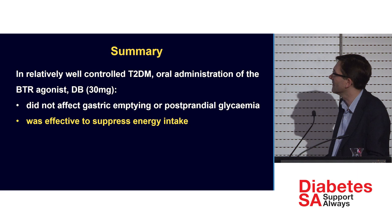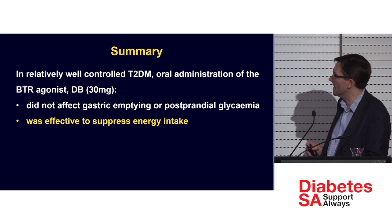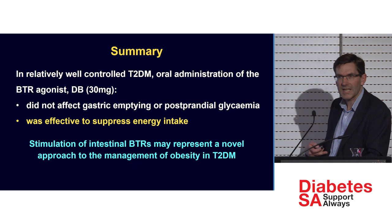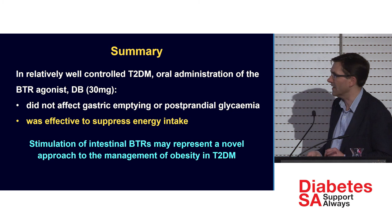So in summary, for this study, well-controlled type 2 diabetes, these orally administered capsules of DB don't affect stomach emptying or blood glucose responses, but do suppress energy intake. So we think the stimulation of these intestinal bitter taste receptors does have a bit of mileage in the management of either obesity or type 2 diabetes. And we've got a series of studies that we're going to take further and investigate this and really work out how to exploit this to maximum potential.